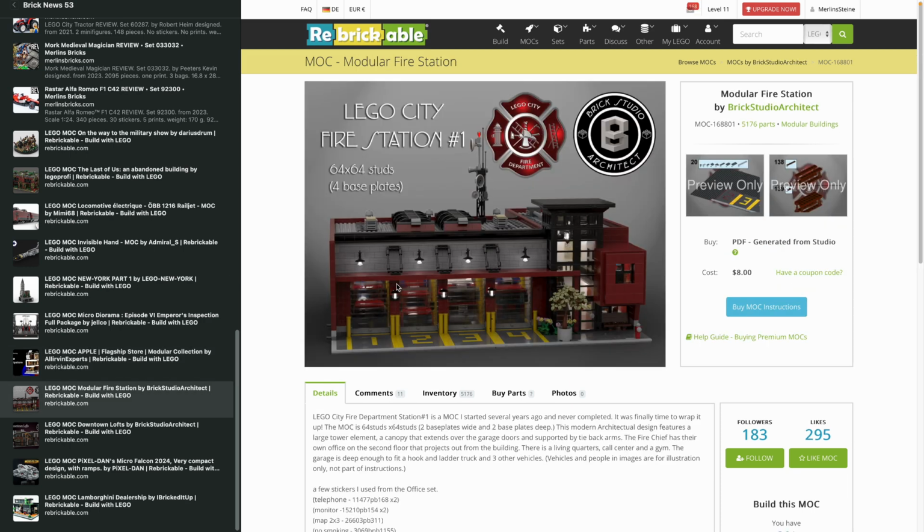In the same, or no, it's a different direction, but still a very modern building, but huge, by Brick Studio Architect. The modular fire station. This, I think, is on 2 base plates. So this thing is, no, it's 4 base plates, right? Yeah, it's 2 base plates wide and 2 deep. So this thing is huge.